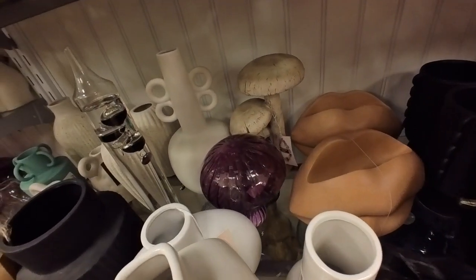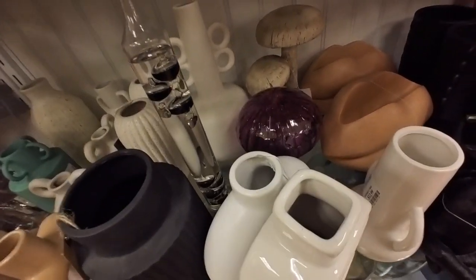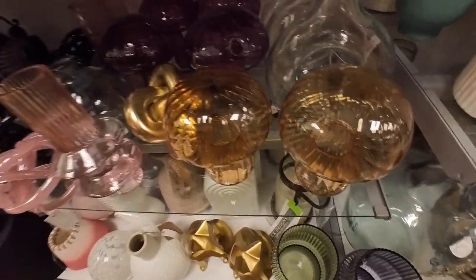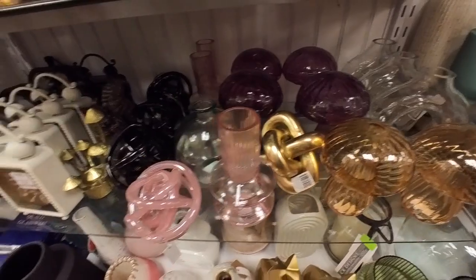Okay, that ceramic, I think it's ceramic, mushroom statue is kind of cute. They have these purple mushrooms for propagating. They have these orange ones, which I really like. But these don't have holes in them. They're purely just decorative.